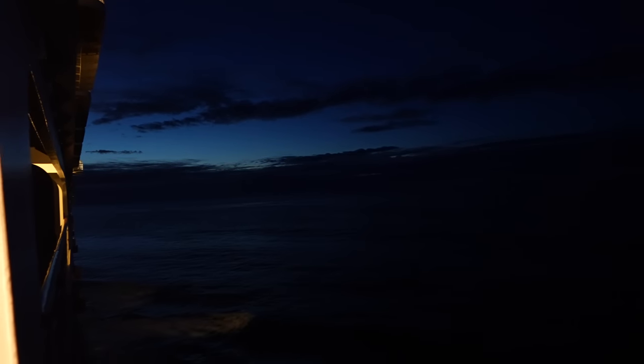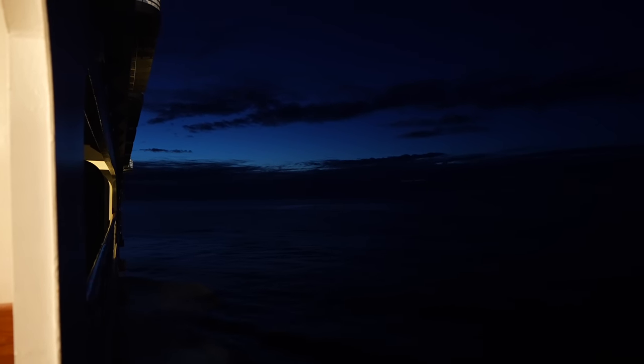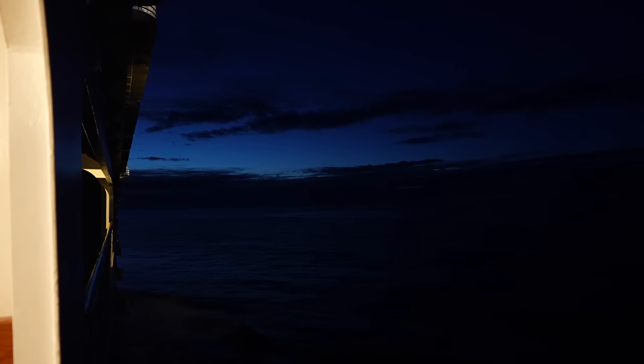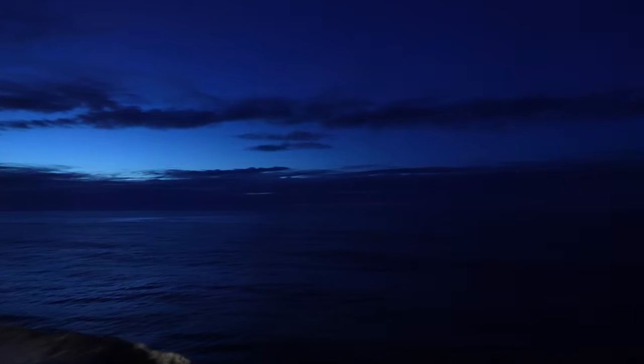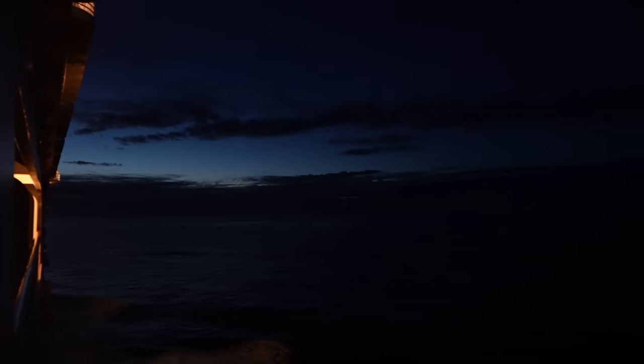Made it back to the room. It's just after midnight. And take a look at that. There's still a little bit of light outside. That is wild. Holy cow. I think this is the latest I've ever stayed up on an Alaskan cruise. And the fact that there's still this much light is crazy.